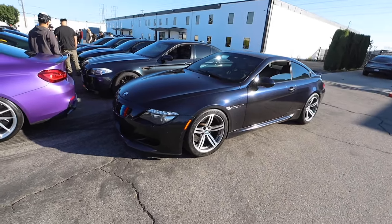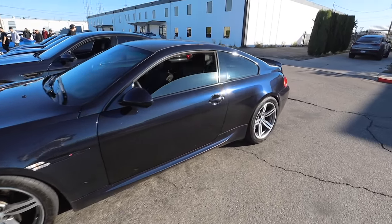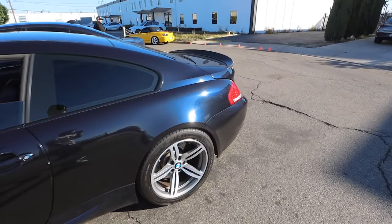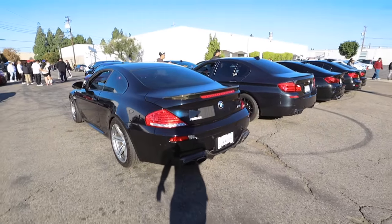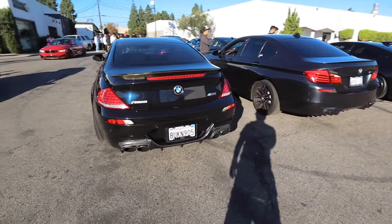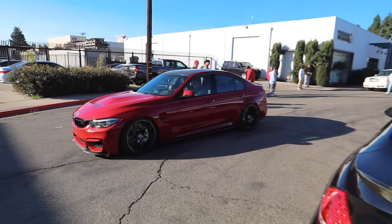Now this is a blast from the past, V10 M6. We had one of these in Alpine White. Nice to see it in Carbon Black. Super dark, almost black color, but has a little bit of hidden blue in it. I'm sure this thing sounds proper. A Mola red F80 M3 lowered, looking good.